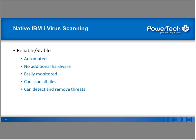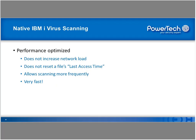So because it's actually native, it's going to be able to move that file out of the original directory and put it into your quarantine directory. So you're not going to have that moving over. It doesn't increase your network load because you're not actually copying those files down to a PC and then back up again. You're not going to be affecting that.